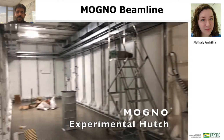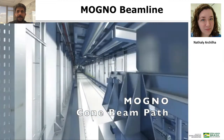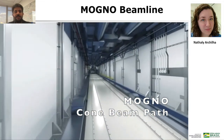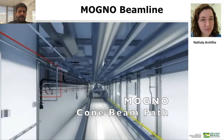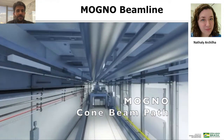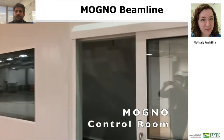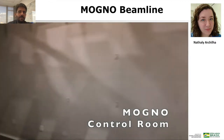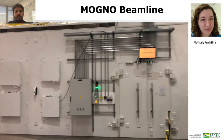And what you see here is the large tunnel where we are installing this carriage that brings the sample along the cone beam to change magnification of the measurement. This is the control room of the Beamline, has just been installed, and now we'll continue the installation of the other components for this Beamline.